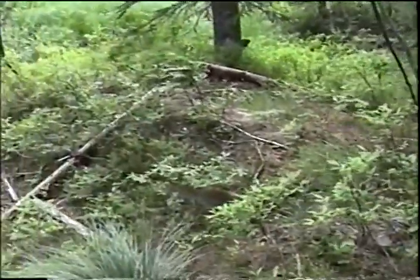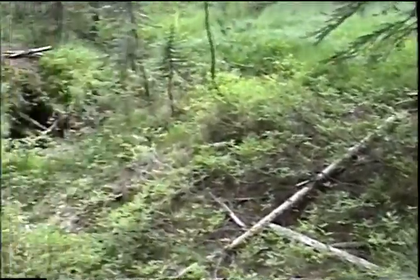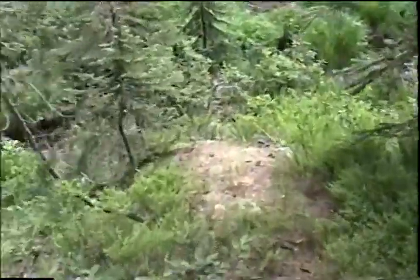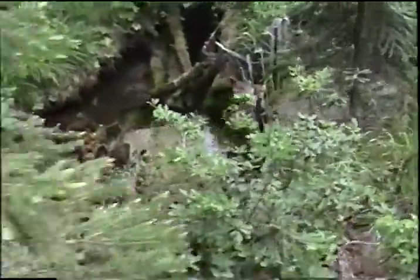But here's this little dam across the creek. You can see that there's actually a board right in it there. It's been breached here in the middle, or actually it looks like they might have had some wooden boards here that they could raise and lower. Maybe if I get down below here we can see it a little better.